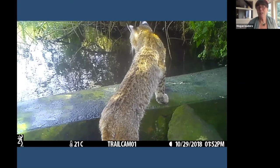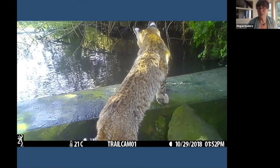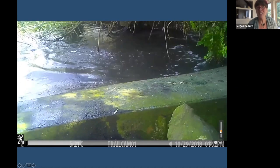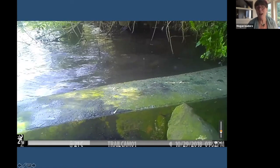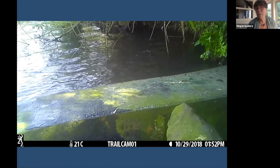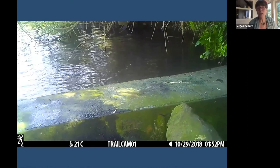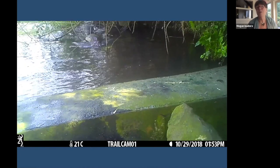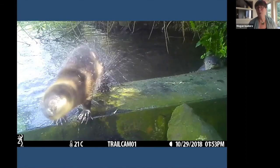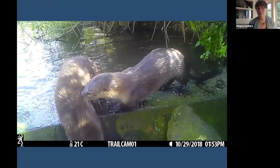Now bobcats are considered predators of river otters. And let me turn that down a little bit. And as you can see, it sure isn't acting like a predator of a river otter, quite the opposite. But there's a reason for that. Bobcats and river otters weigh about the same. River otters, however, are extraordinarily fierce in protection of their young. And here's her two youngsters who are not worried at all because they know that their mother is going to protect them from that bobcat.